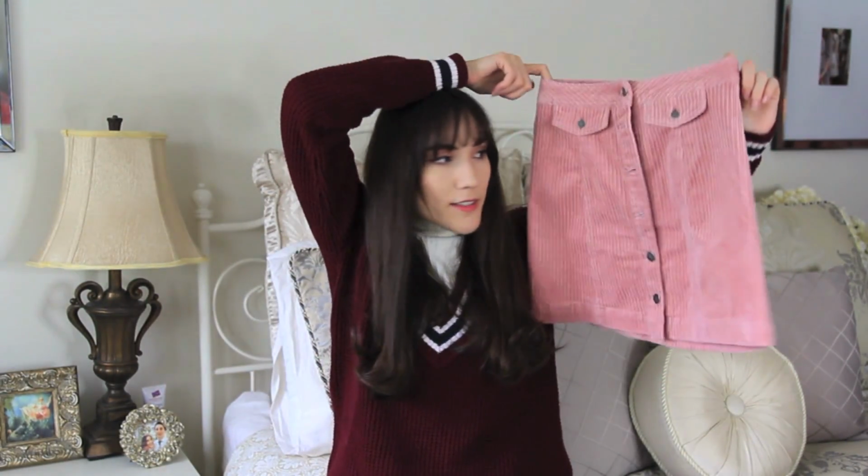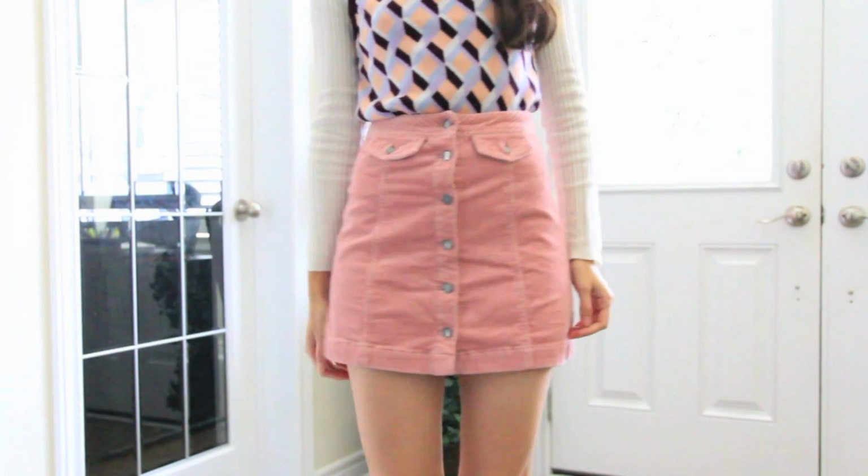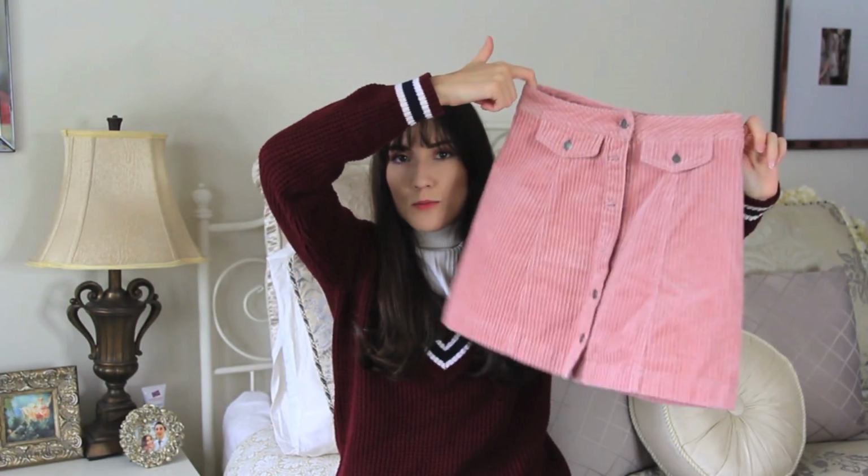I also picked up a skirt from H&M, and this is actually in their clearance section for $5, and it is a pink A-line, one of the skirts with the buttons going all the way down the front. And I actually have a jacket that is this exact color, so I thought that would look really cute paired together. So I'm really excited about that with some white tights or something.